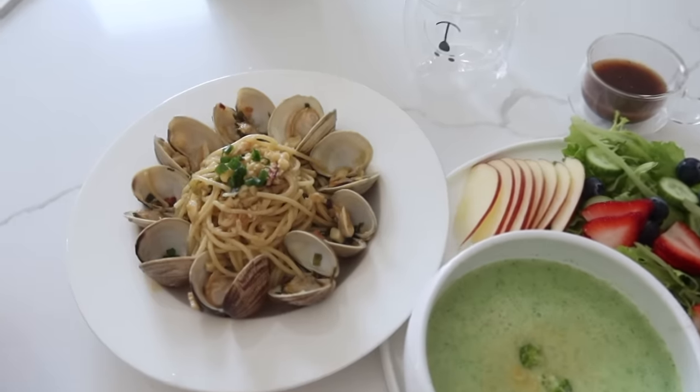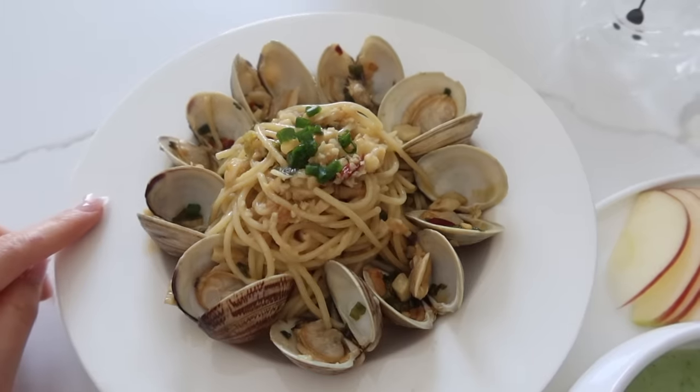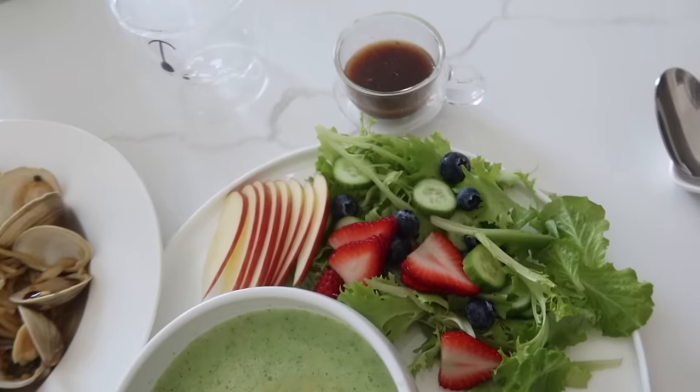For my first meal today, I'm having pungole pasta, but this was my mom's first time making it at home. I had this specific pasta a lot in Korea. And then I also have broccoli soup and salad on the side.